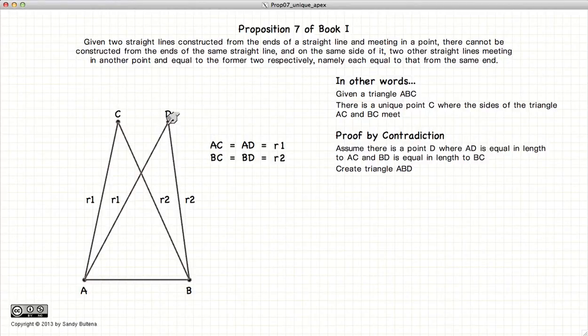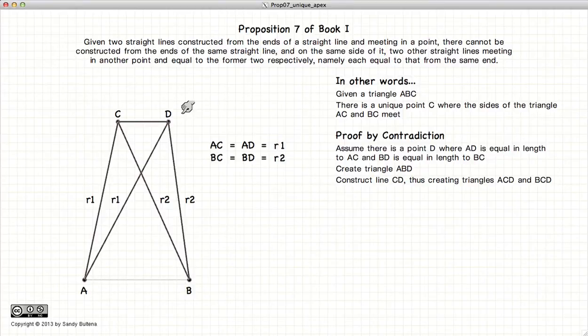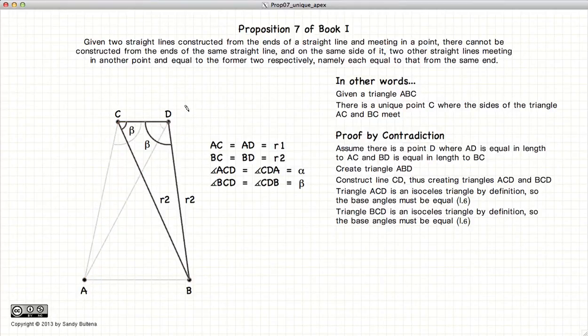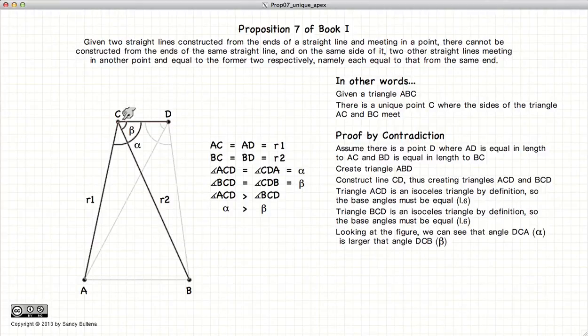Let's connect C and D and look at the triangle CDA. Now this triangle is an isosceles triangle since two sides are equal in length, which we know from proposition 6, the interior angles are equal and we will call them alpha. Similarly, if we look at the triangle CDB, it is also an isosceles triangle, since the two sides of the triangle are equal in length. And we will call the interior angles, which must be equal, beta.